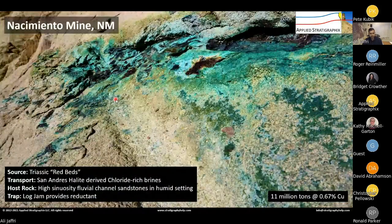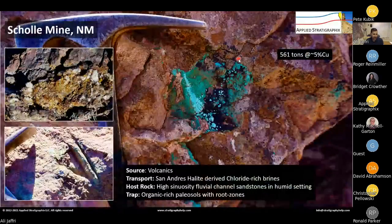So we're going to run through a few more before we wrap this thing up. So this is Nacimiento, New Mexico, hosted in fluvial deposits. What's the reductant? Again, another log jam. Okay, lots and lots of wood that you see here. It's black because it's been permineralized by chalcocite, and then the greens you see are malachite.